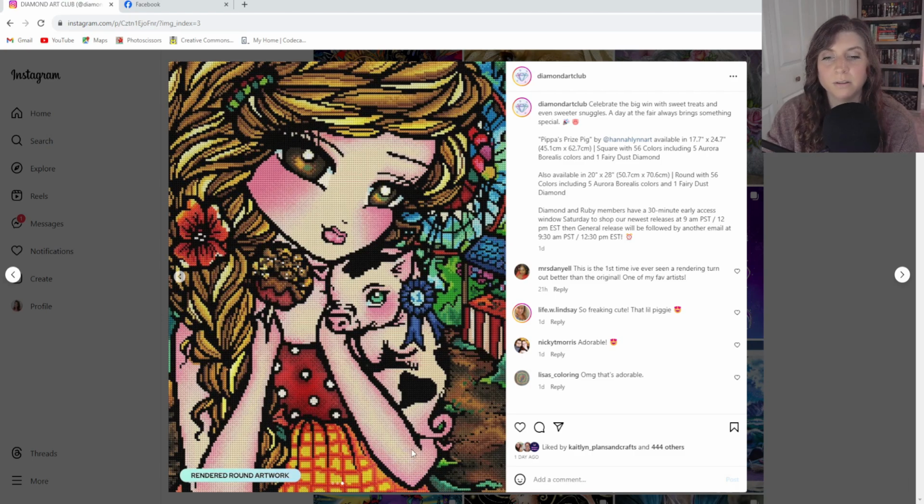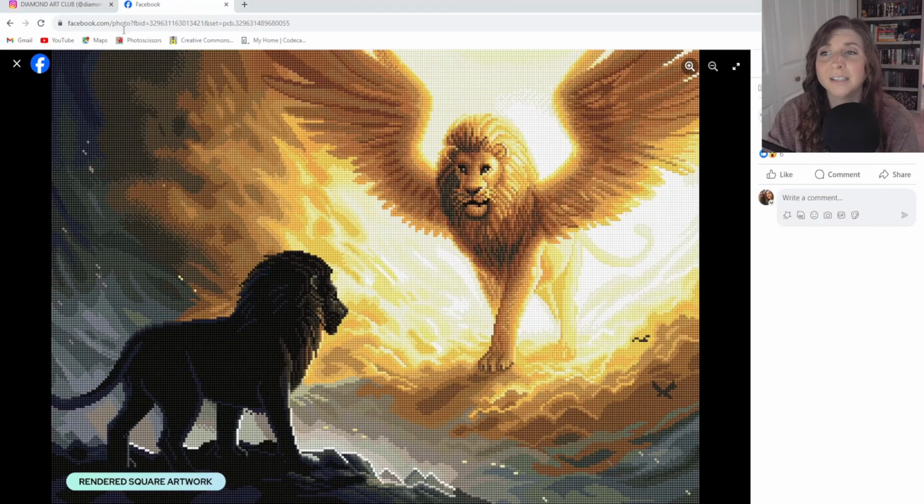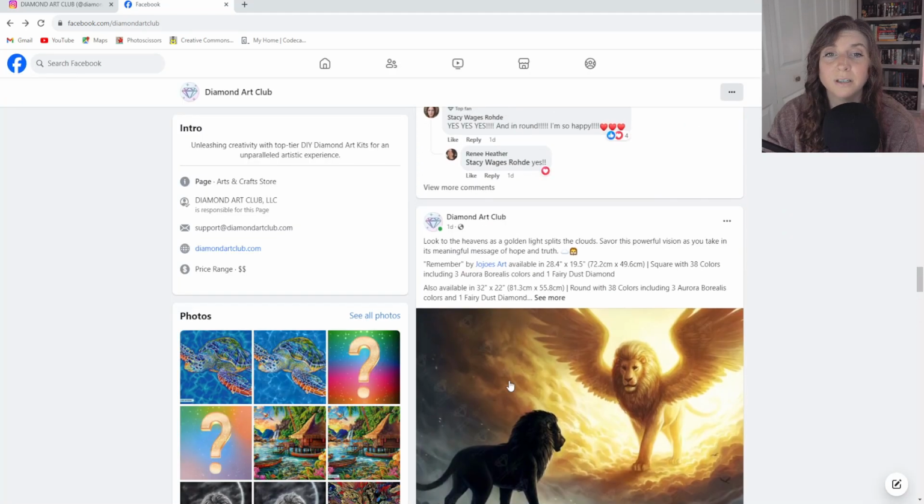You can never go wrong. They are the cutest little creatures. And then we got our prize-winning pig here. I mean, she's at the fair. She's got her little candy apple. Oh, it's so sweet. It's so good.